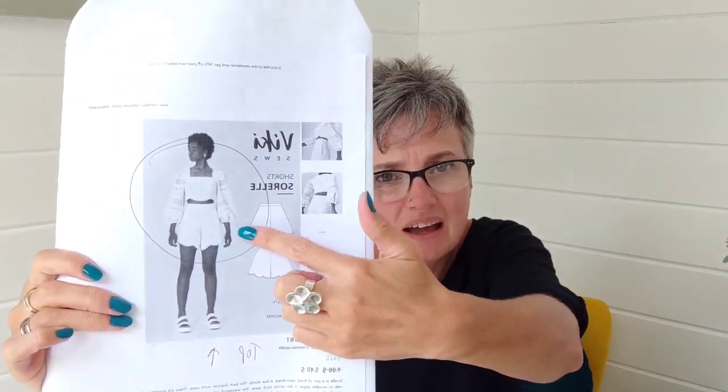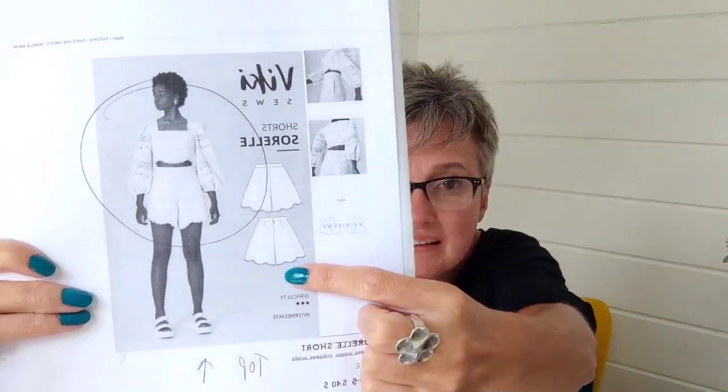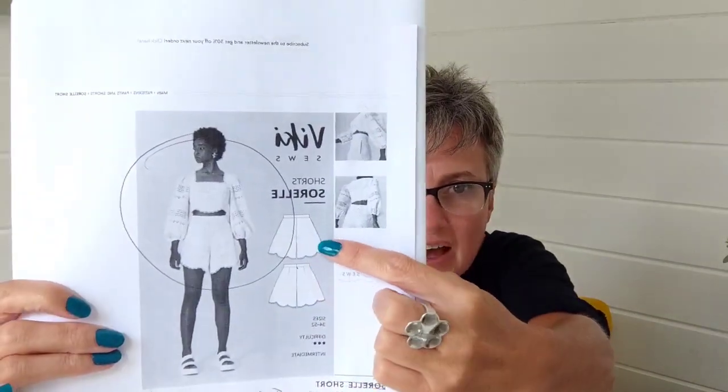Loving it. So, these shorts, I'm probably going to put the stock image up, or maybe not because it's actually quite clear. I absolutely adore these shorts. Look at that lovely scalloped edge there. I just think they're super. They are on the picture there.